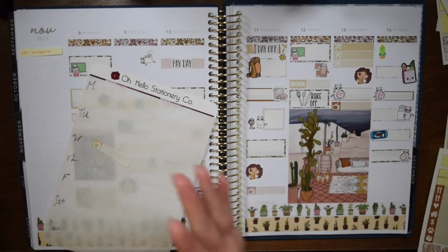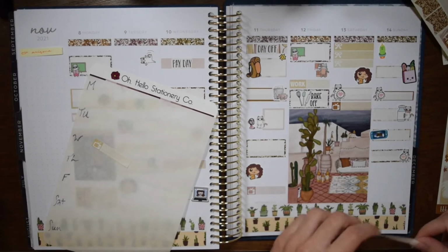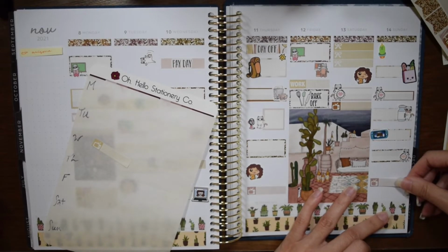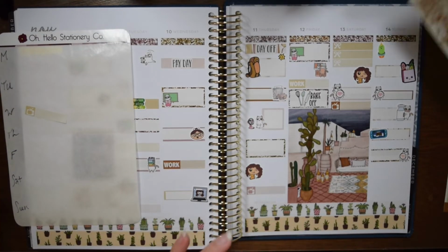I really need to work on my spacing, but we'll deal with that another time. Let's just put in this, and then I'm just going to put some washi around it, because what else am I supposed to do with my life?